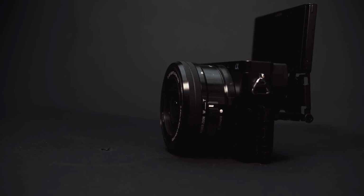The Alpha 6100 hasn't changed anything in its appearance. Same body size, even though I have the slight feeling it put on a tad more weight, which I actually enjoy. It makes it easier to control the camera when shooting handheld.